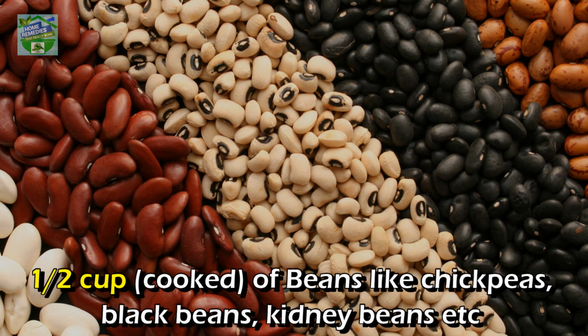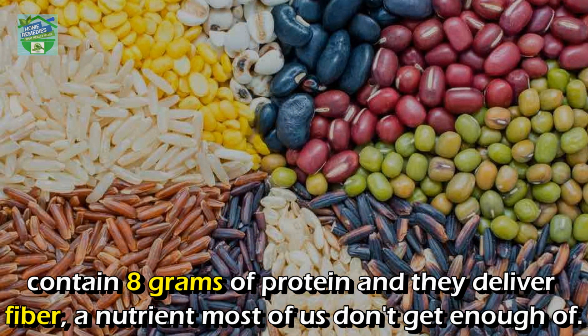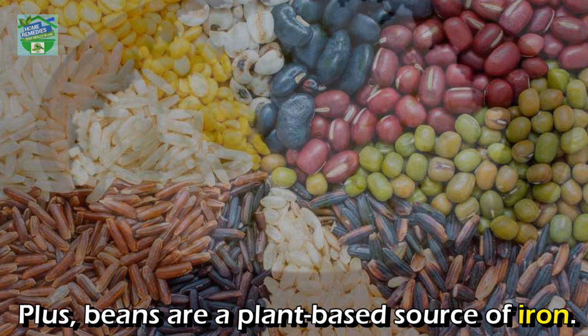Beans. 1/2 cup cooked of beans like chickpeas, black beans, kidney beans, etc. contain 8 grams of protein and they deliver fiber, a nutrient most of us don't get enough of. Plus, beans are a plant-based source of iron.